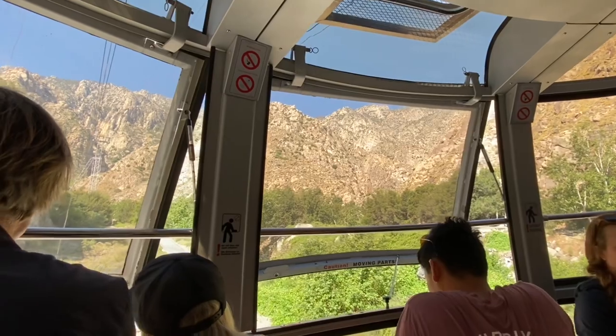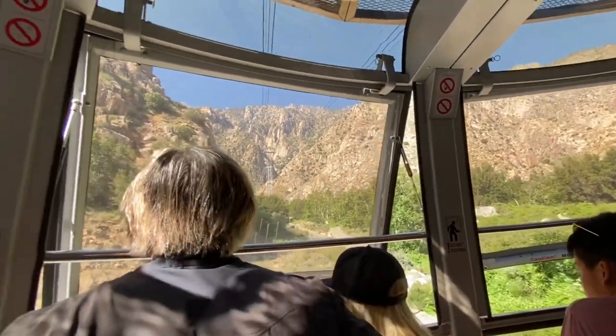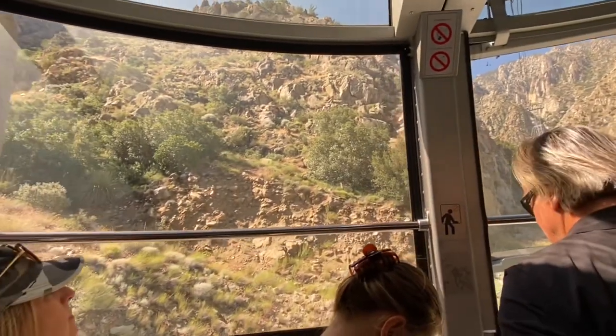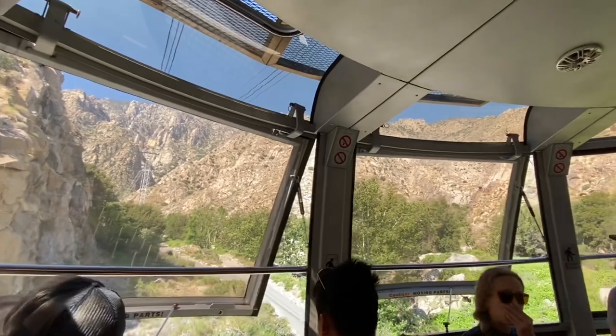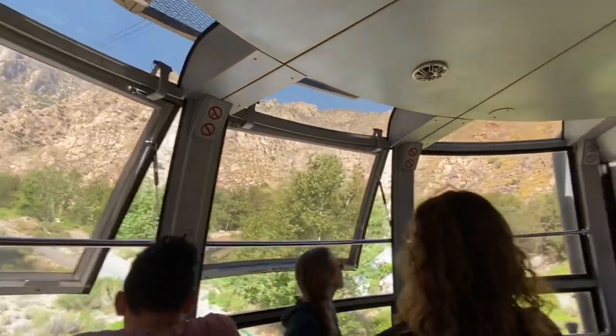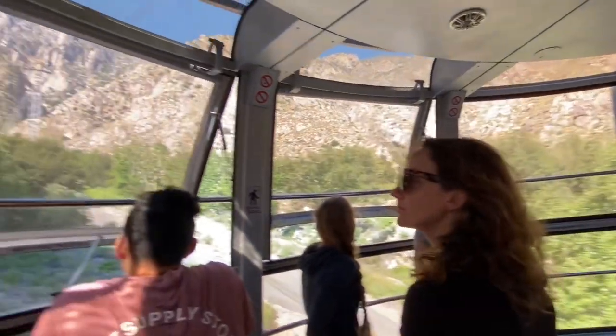3, 2, 1. Around you go. Woo! So you'll get a view that way. Get some fresh air coming in here in just a moment. Some views. Going up top the canyon, 8,516 feet. The ridgeline up there, 2.5 miles of cable. We rise 6,000 feet in about 11 minutes, 10 minutes.